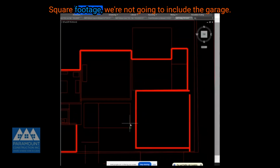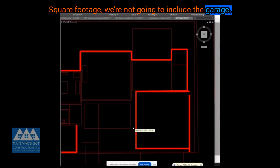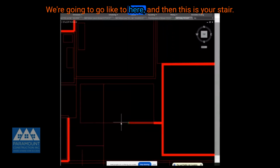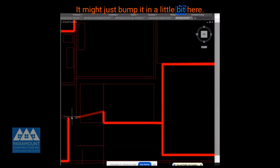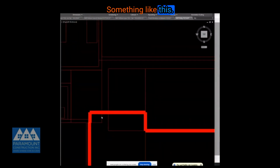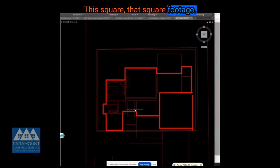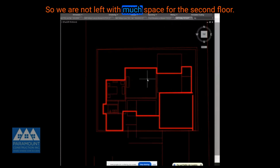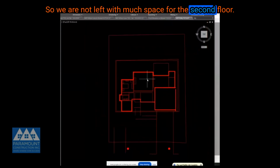The square footage, we're not going to include the garage. We'll have it in a second. We're going to go to here. And then this is your stair. We might just bump it in a little bit here, something like this. That square footage, how much is it? Don't laugh. This square footage is 1,320 square feet. Oh, my God. So we are not left with much space on the second floor.